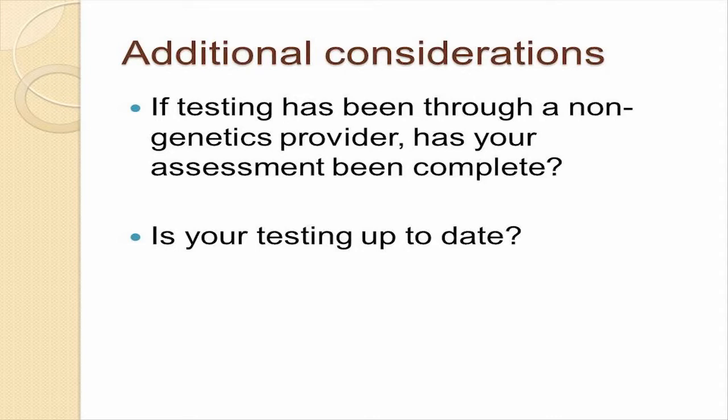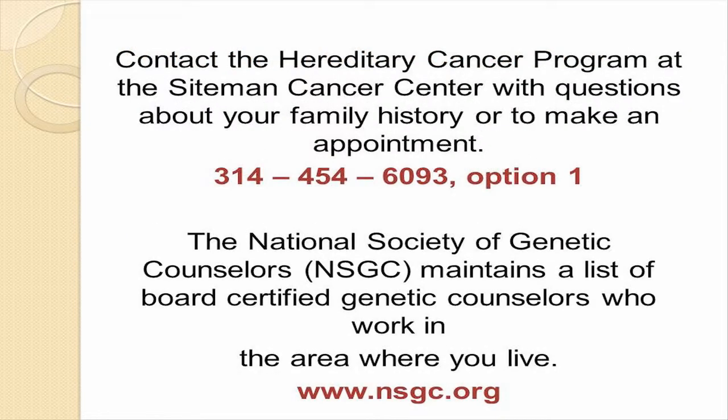So as I was alluding to before, it really is a moving field, and sometimes the testing that was being done 5 years ago is different than what we're doing today and what we might be making recommendations on, and that's continually evolving. So it's something that can really help to meet with a genetics provider to see if there's anything that might be new and relevant for you or your care.